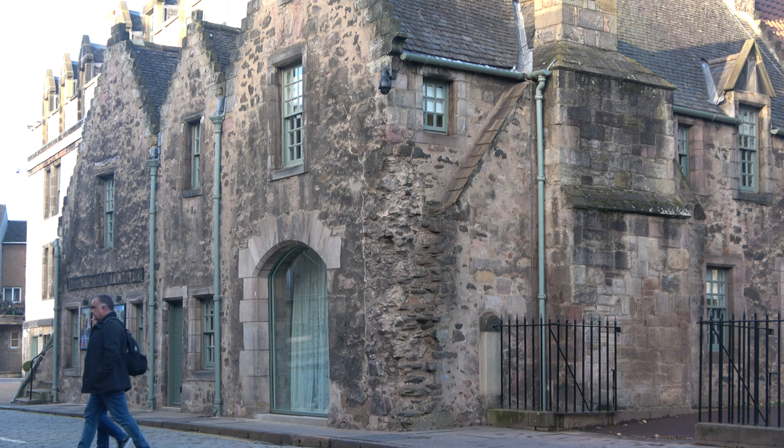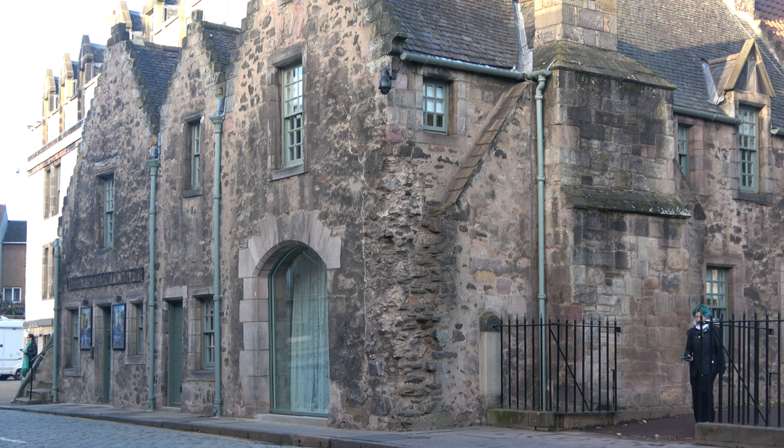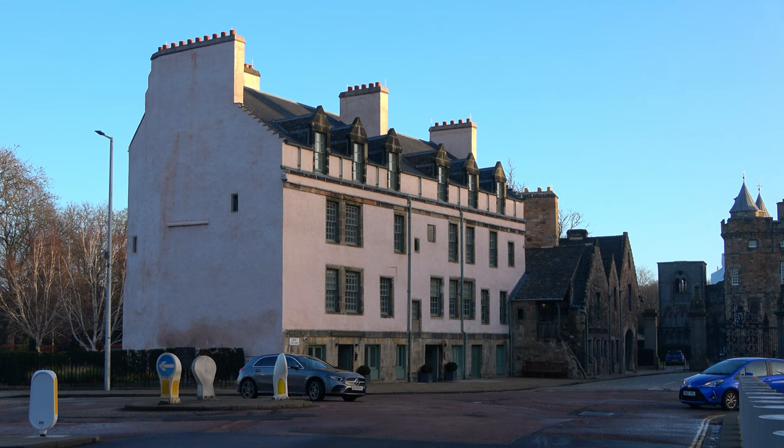Recent work carried out to renovate and restore this old row of buildings has been monumental in its undertaking. And what we now have today is an awesome structural reminder of just why Edinburgh is now a World Heritage Site.